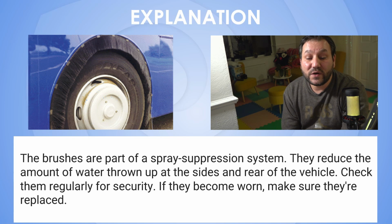Explanation: the brushes are part of a spray suppression system. They reduce the amount of water thrown up at the sides and rear of the vehicle. Check them regularly for security. If they become worn, make sure they're replaced.